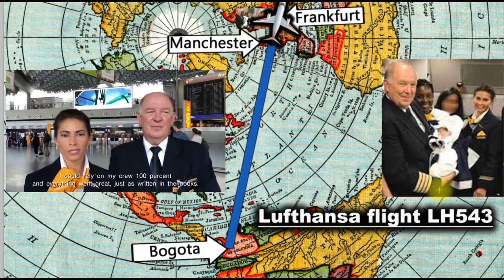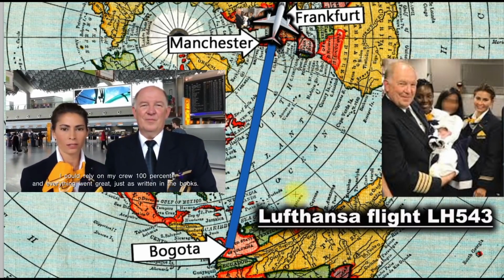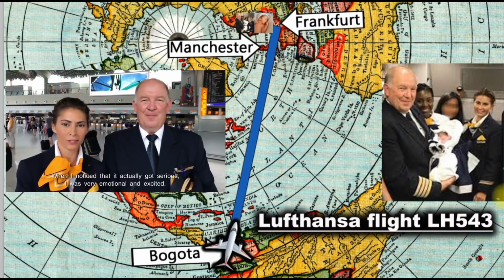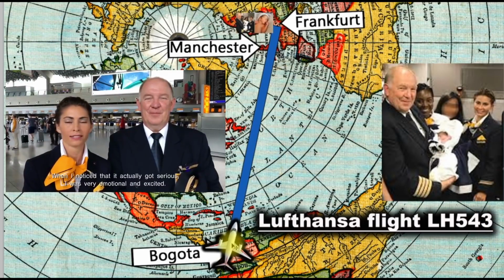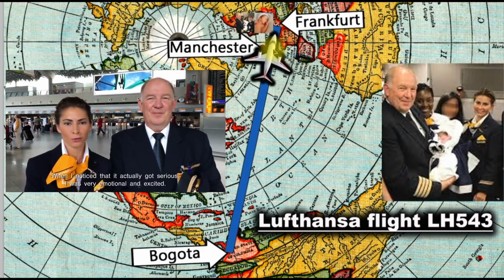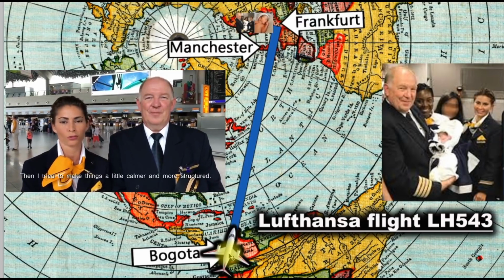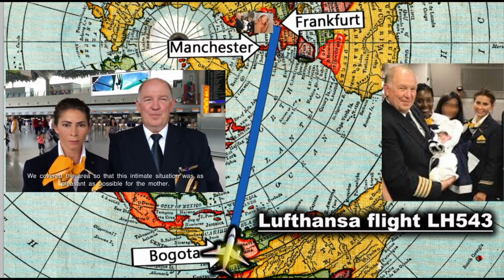When looking at the flight path on the flat Earth map, everything becomes clear. Everything makes sense. When comparing Lufthansa LH 543 flight path on the globe Earth model and on the flat Earth, you can see for yourself how everything makes more sense on the Gleason's flat Earth map.